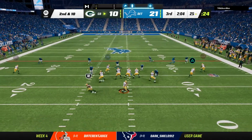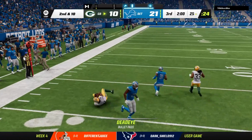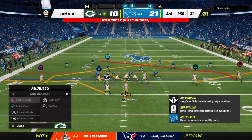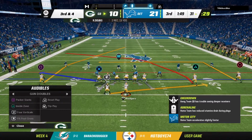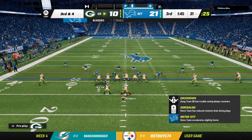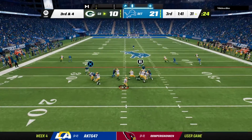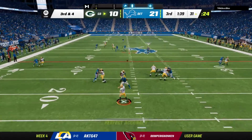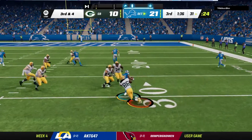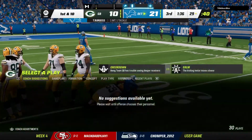3rd quarter, 2nd and 10 coming up. Rodgers' throw finds its target, Dobbs. He'll be dropped after a gain of about 6 across the 30 to the 31. On play action, it's Rodgers, looking for Watkins, and it's intercepted. And the Lions are going to take possession of the football.